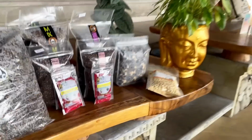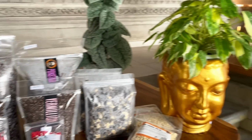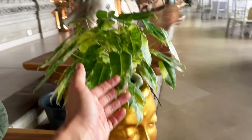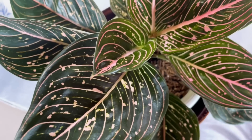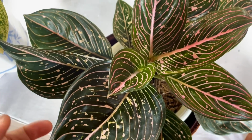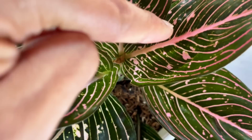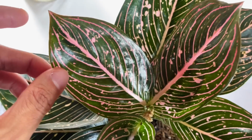People tried out different kinds of fertilizers, and I guess a lot of people have started their own brands of plant care products. This cool little Buddha pot here with the burle marks. Variegated. This is a cool little aglaonema. I think this is the rotundum hybrid or something, but look at the little weird splotches. It's as if someone made a mistake and dripped paint all over them.